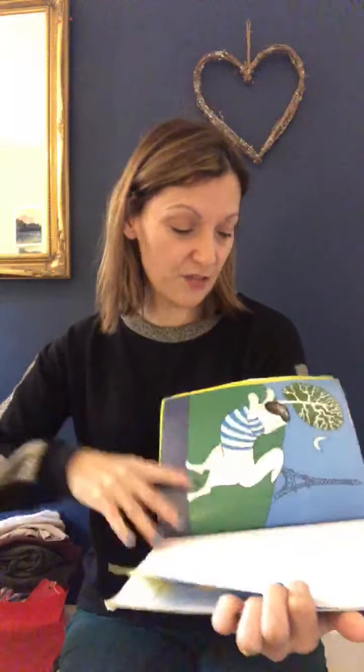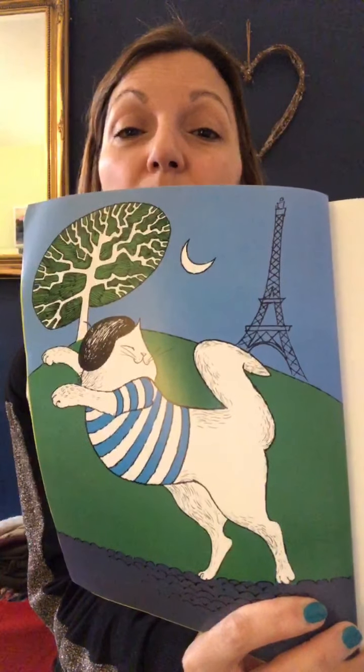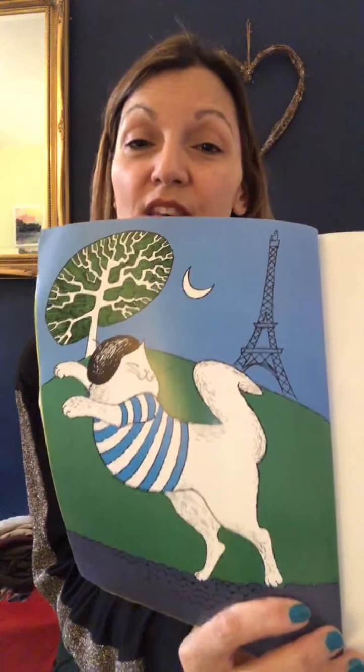Now, the first cat we're going to meet is the cat from France. Here he is. Oh, isn't he beautiful with the Eiffel Tower behind him? Do you know the Eiffel Tower in Paris? Very nice building.